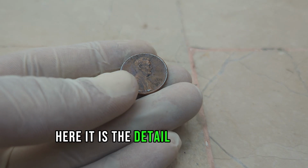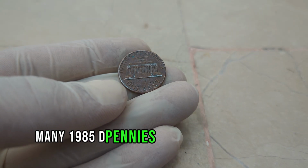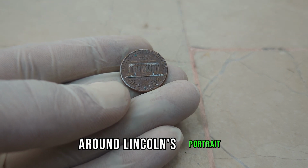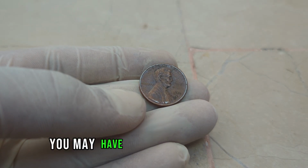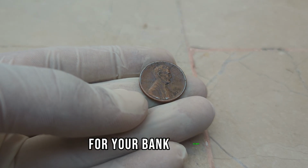Here it is, the detail that changes everything. Many 1985 D pennies with extraordinary value show subtle shifts in the lettering around Lincoln's portrait. Look at the word Liberty. If you see doubling, or a ghost-like shadow behind the letters, you may have stumbled onto the key that transforms a copper-colored coin into pure gold for your bank account.